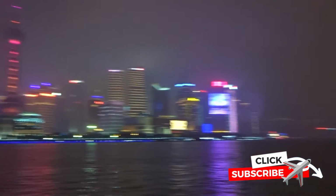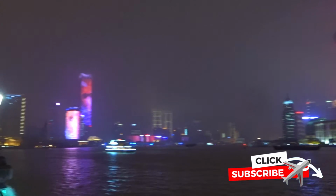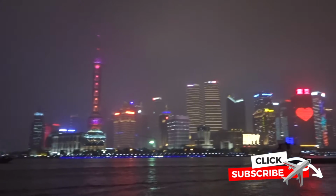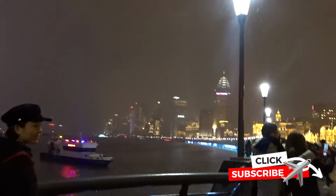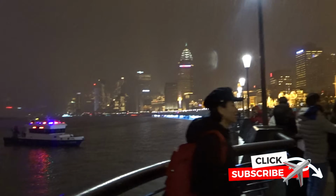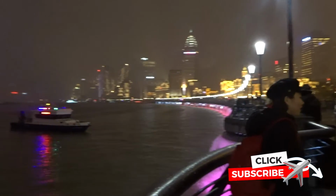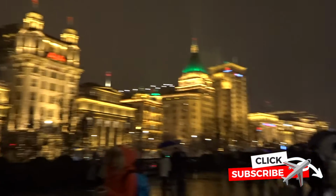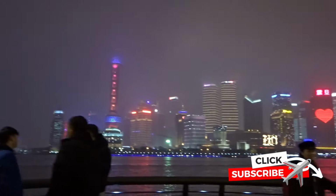It's beautiful scenery here. There are a lot of people taking pictures here. There is the Pearl Tower. There are many ships at night. You can see all of the lights around the Shanghai Bund. It's beautiful. If you bring your great camera, don't forget to take pictures here, because this is the icon of Shanghai, the Huangpu River.